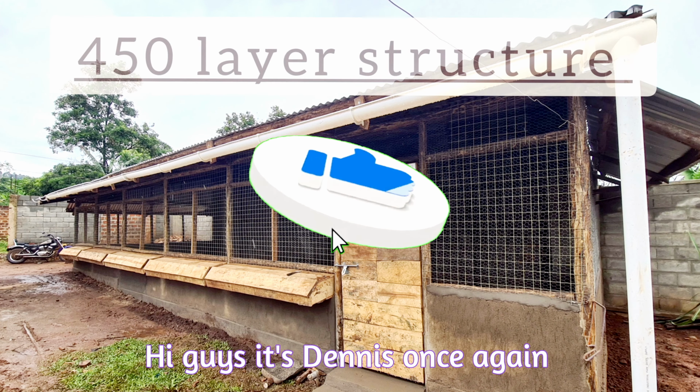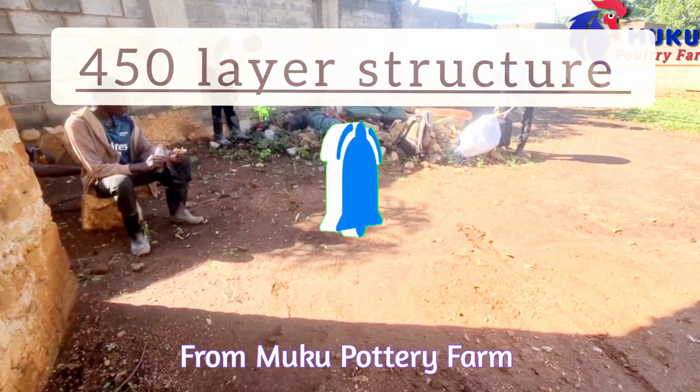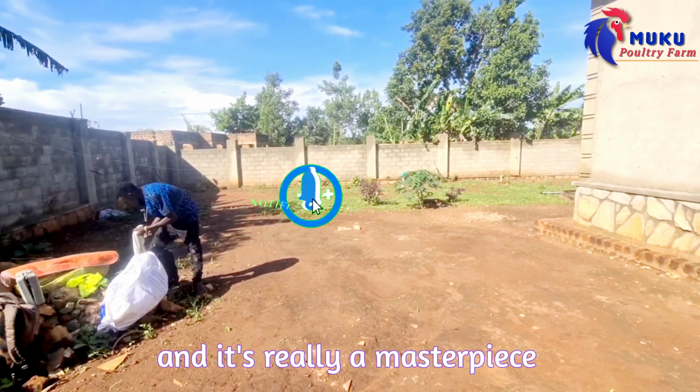Hi guys, it's Dennis once again, and I'm back with another exciting project from Muku Poultry Farm. This is going to be a 450 layer structure, and it's really a masterpiece.